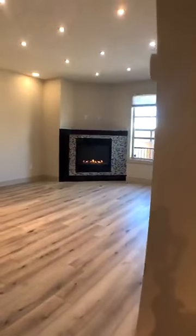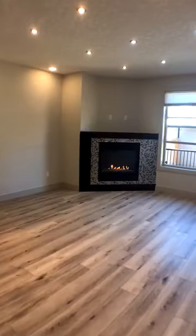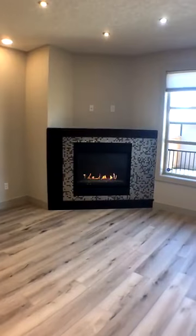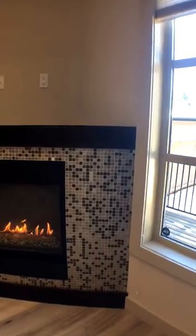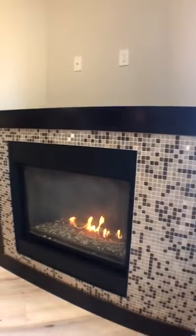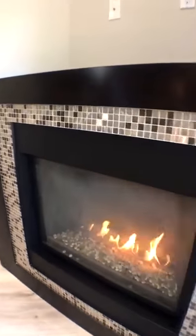It is one of the new listings in Rosscarrock. It's been only 7 days on the market. Got a very cozy fireplace. I'll show it to you from closer. It's a gas fireplace, with a little tile facing as well as a wooden mantle. Oh, it feels so nice and warm. It's lovely.